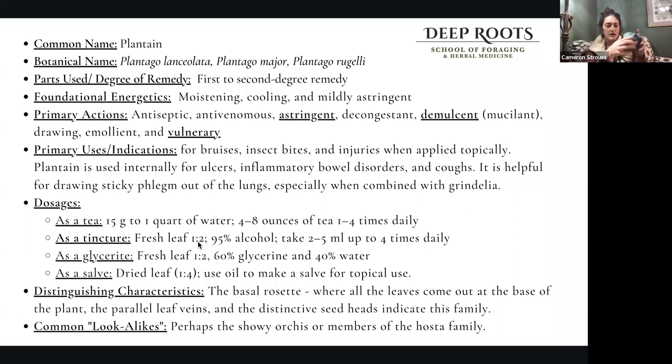And then common lookalikes, showy orchis maybe, or hosta family, but both of those like shade. Plantain will grow pretty much anywhere. It really does like full sun and waste places, like fields and yards and anywhere that's cut. So like I said, you can really find this almost anywhere.